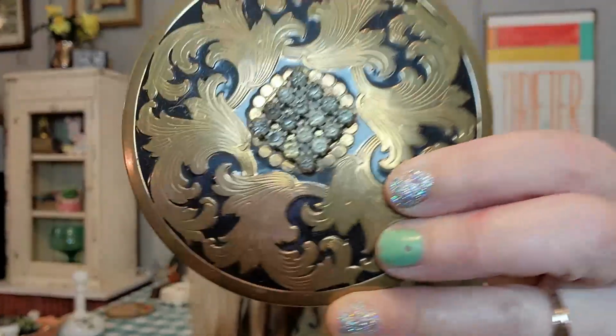I did get this compact. It's beautiful. These jewels on it. And it is 5th Avenue, or 5th Rex Avenue. It still has the powder puff in it and a little bit of the powder. The mirror is intact. Ooh, powder's in there.